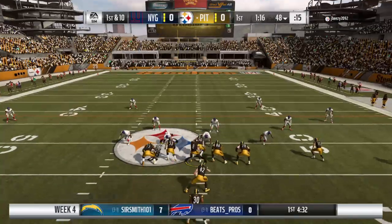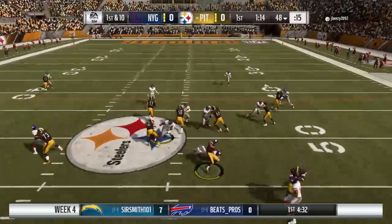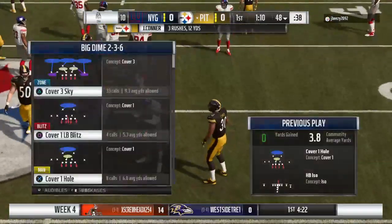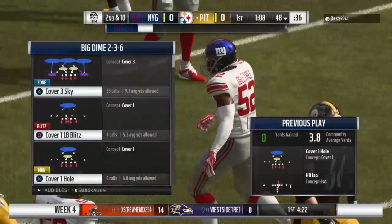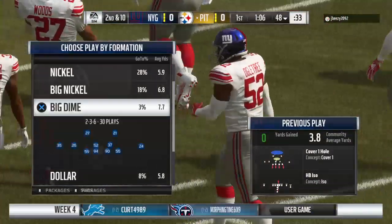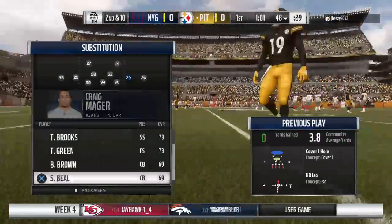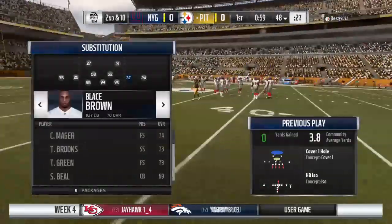All right, here we go. Connor. And he's going to be met at the line of scrimmage and taken down. Officially no gain on the play, and it's 2nd down. As usual, the hallmark of a good run defense, linebackers making plays near the line of scrimmage. Absolutely nowhere to run there.